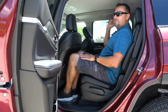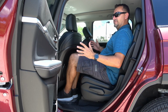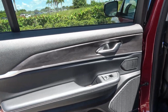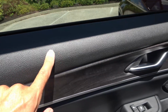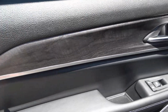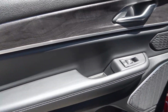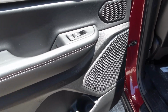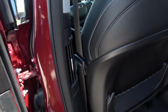Before I jump in the third row seat and actually show you how much room there is there, let's check out the rest of this interior because it's very unique. All right, we'll start with the door right here. Okay, so you see several different trim levels. Well, first of all, this is soft plastic, so you can see how it flexes underneath my finger. You do have this wood grain trim, a little bit of this aluminum looking trim, and this is leather wrapped. Now the rear speaker is not branded, but it's actually an Alpine stereo. We'll see that in the front. Okay, what else do we have here?